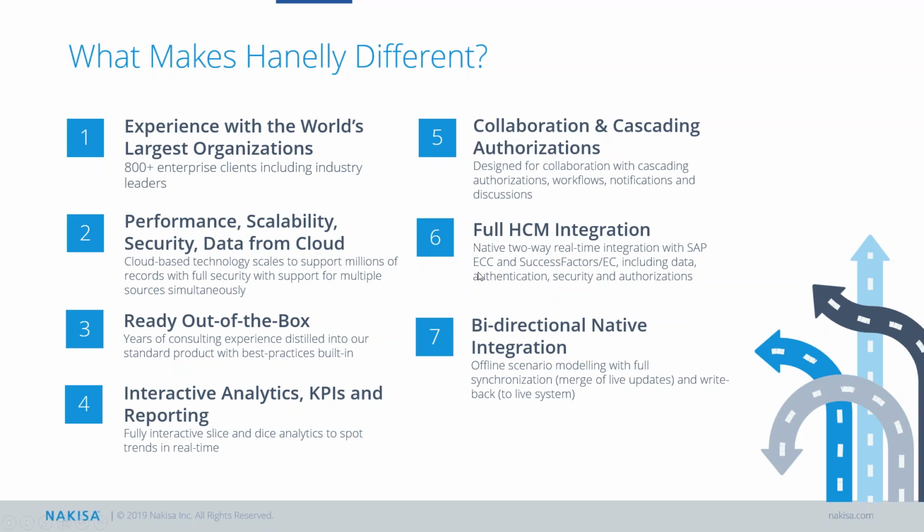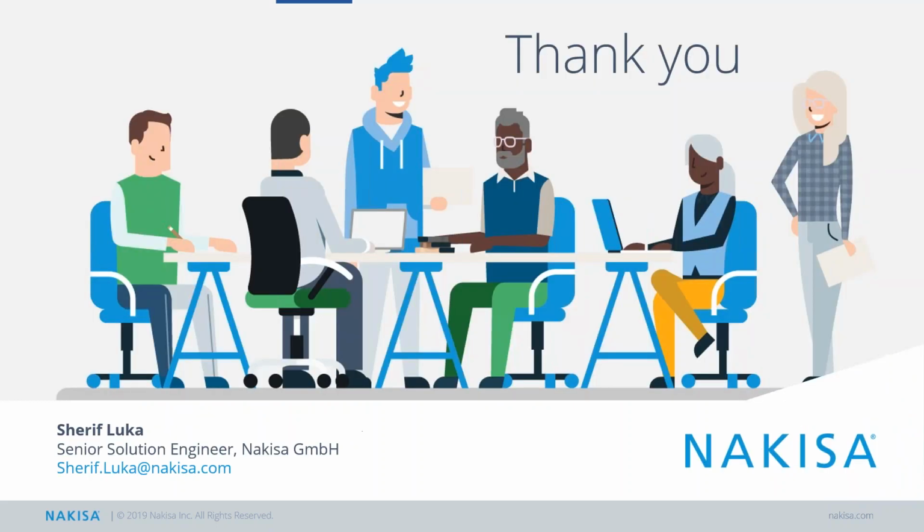Full HCM integration, we all know that this is really key for organizations instead of relying on Excel spreadsheets that become outdated, and also the ability to collaborate and have these cascading authorizations and cascading targets and objectives that you've seen when I showed the organizational design, where we had areas of the organization assigned and nominated for certain HR individuals to work on, and how they collaborate together and submit the changes for approval.